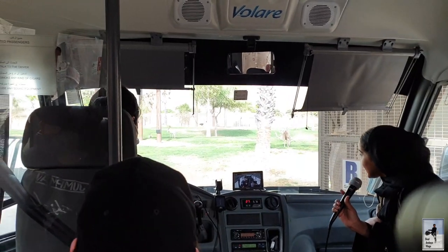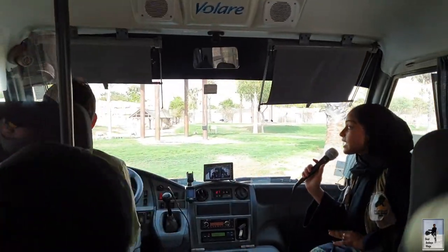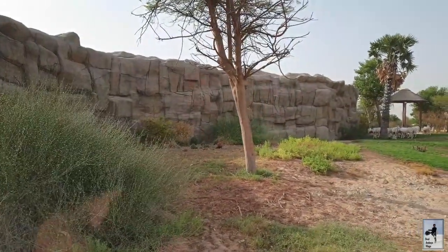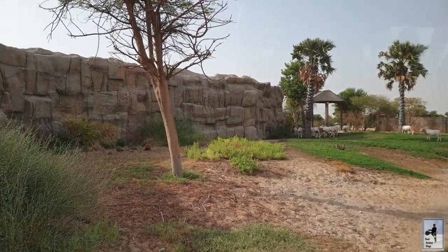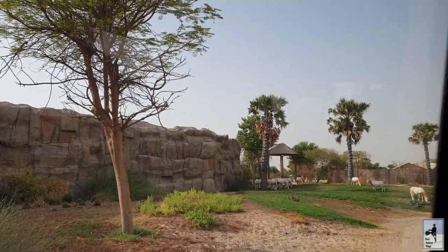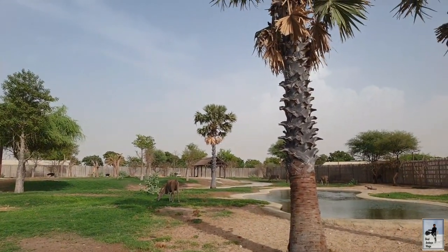So this is the African mix, sorry. On your left-hand side, you will see the cheetah and oryx. Oryx? So how do you differentiate the male from the female oryx? They both have horns, but the male has thick and short horns, and the female has long and thick ones. Okay. So they usually eat only grass? Yes.